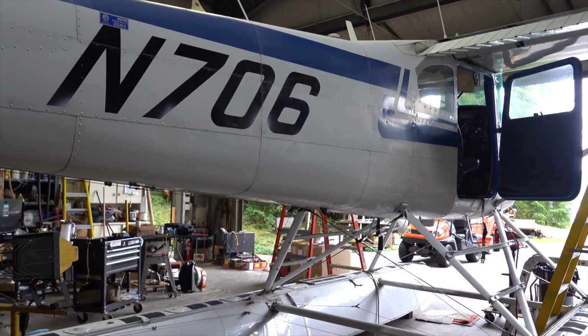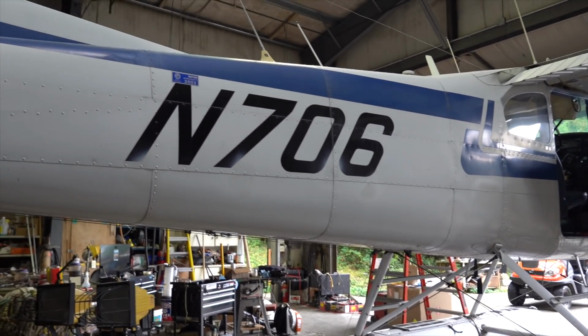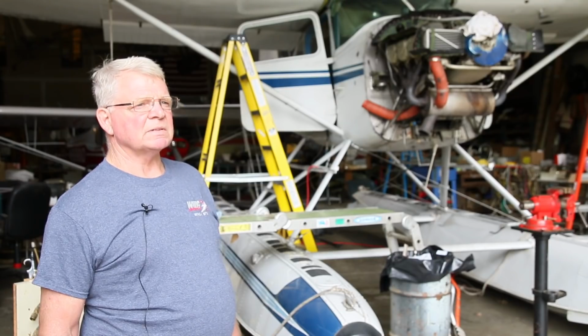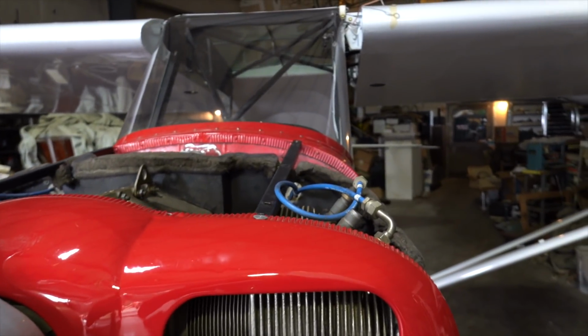It is what's called a conventional geared airplane on wheels. It's got main gear and a tail wheel, which can be a little trickier than a tricycle gear airplane, but it's just much better for rough fields, short fields, gravel bars, and things like that. The red and white one is a 1958 Piper PA-18 Super Cub.